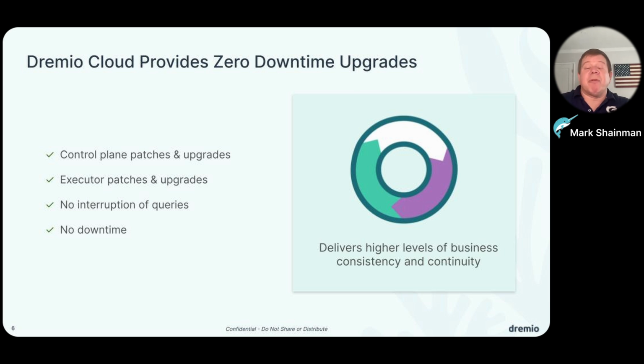So unlike a software only solution, let's say, that an organization might have, where they actually have to bring down the server, kick all the users off the environment, the users don't have an environment to actually leverage. They go through an upgrade process and then bring the servers back up. All that is done by us behind the scenes in the cloud environment, and there's no downtime associated with it. So it really delivers those higher levels of business consistency and continuity to organizations within their analytical environment. A big benefit for organizations in leveraging Dremio Cloud.